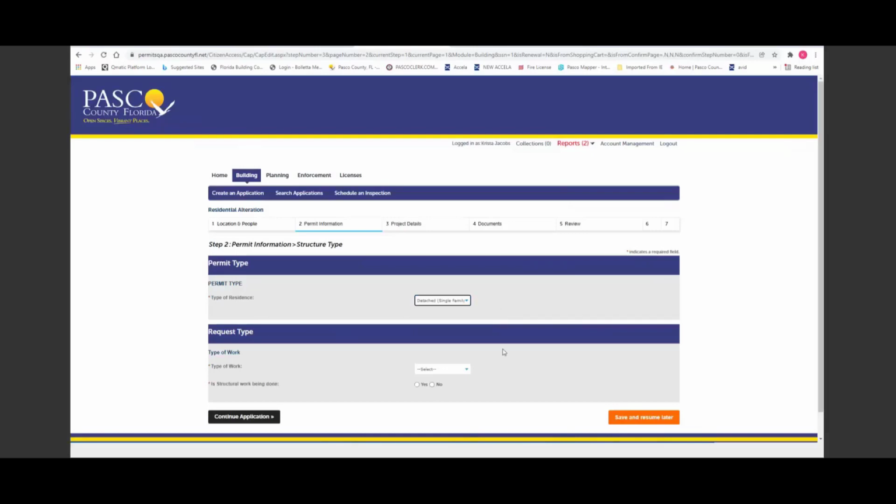Residence, we'll just say it's a detached house. Type of work, this is where you're going to tell it's for windows and doors. There's garage doors, there's just the shutters, whatever you're doing. Is structural work being done? If you're just doing equal like for like windows and doors, that would be a no.